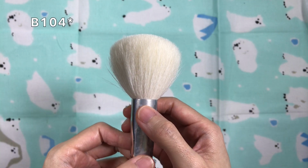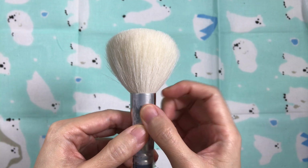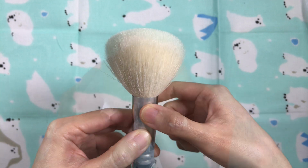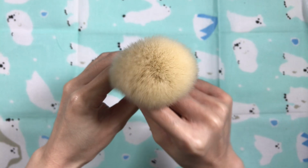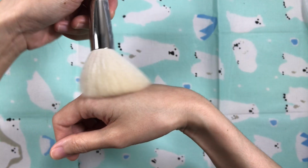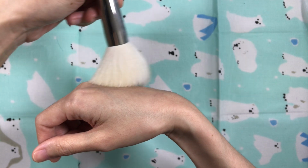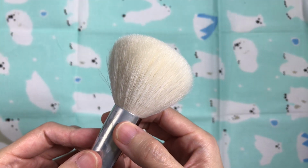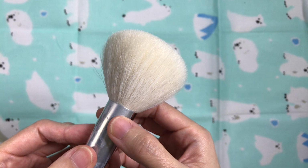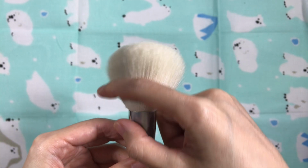The Hakuhodo J or B10 is my holy grail goat powder brush. It has a round head with a flat top. I normally prefer rounded tops, but this one is an exception because it feels incredibly nice when swirled around the face. It's on the large side to me and expands post-wash, which means you can cover a lot of surface area with it quickly. It's medium to dense in terms of density and it's medium in flexibility.